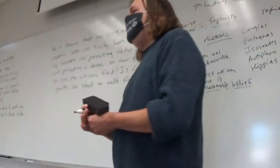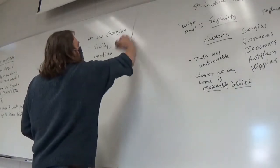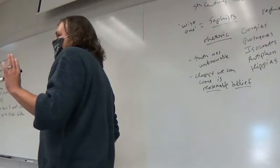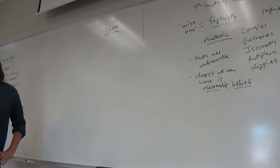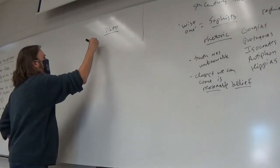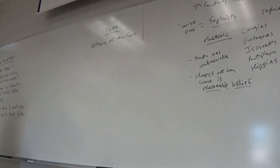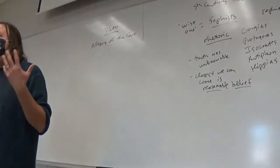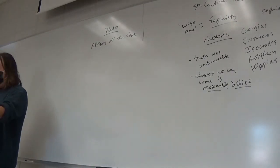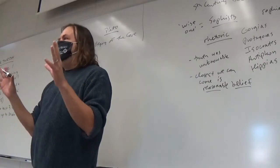Now, Plato and his teacher Socrates have an entirely different set of beliefs about the nature of reality. Are any of you familiar with Plato's allegory of the cave? Have any of you ever heard of this before? Okay, so Plato sets up a situation in his major work, The Republic, which is about setting up an ideal government. He has Socrates ask his students to imagine that all human beings are prisoners chained up in a cave.